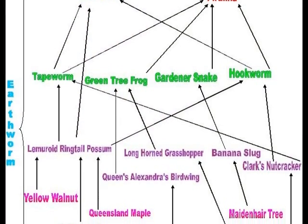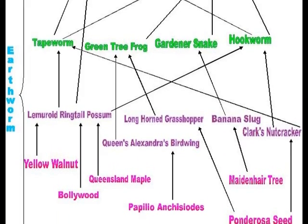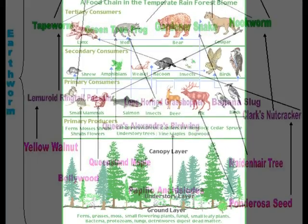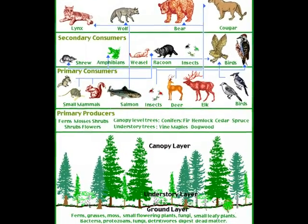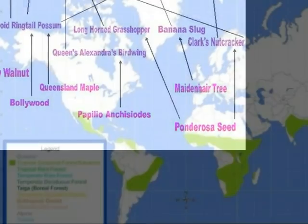Here is a food web depicting the predation and prey relationships between organisms in a temperate rainforest. And here is a rather fleshed out energy pyramid regarding life in temperate rainforests.